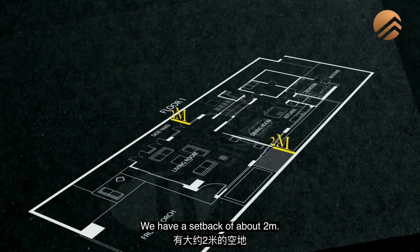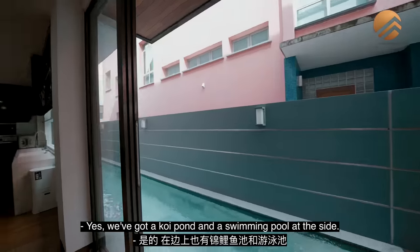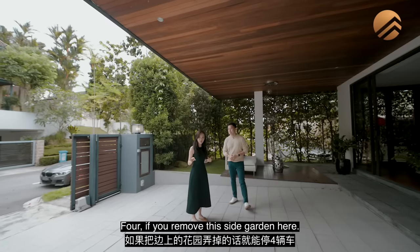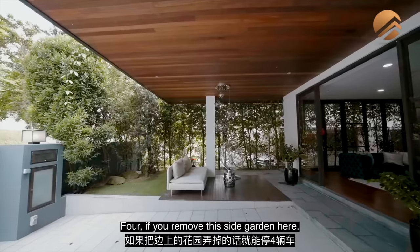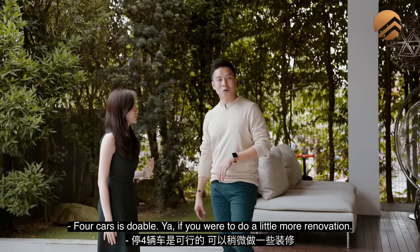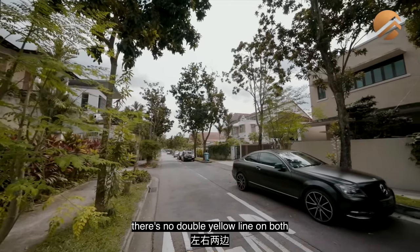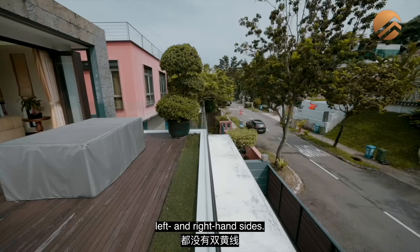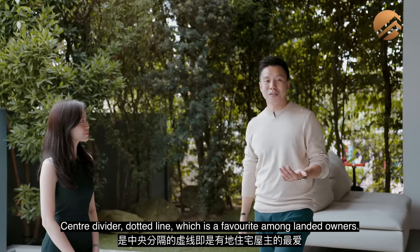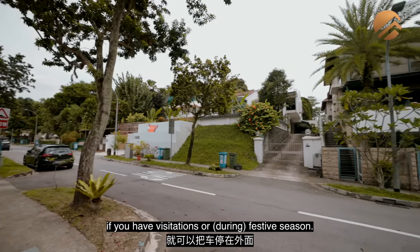You have the setback of about 2 meters from both sides. We've got the koi pond and the swimming pool at the side. Car porch, this can easily park 3 cars, 4 if you remove this side garden here. It's doable if you were to do a little bit more renovation. But I don't think you need that because on the road outside, there's no double yellow line on both left and right hand side. Center divider, dotted line, which is a favorite among landed owners. So you can park your cars just right outside if you have visitations or festive seasons.